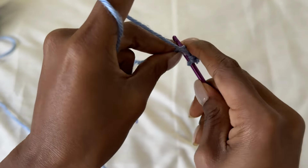So again, you yarn over, push it through. So basically what you're pushing it through is that V right here. So you have one here and then another one here. So you're gonna push it through this one right here. Just make sure I'm doing the right thing. Okay. All right, so after you do that, you yarn over, pull it through. Again, you have those three loops on your hook. Yarn over again, and then you pull it through all three loops.